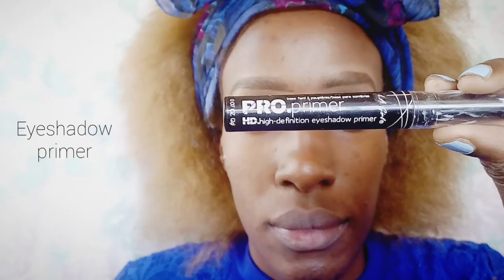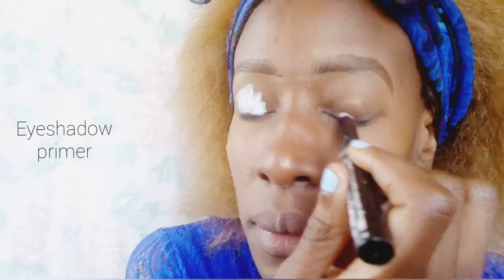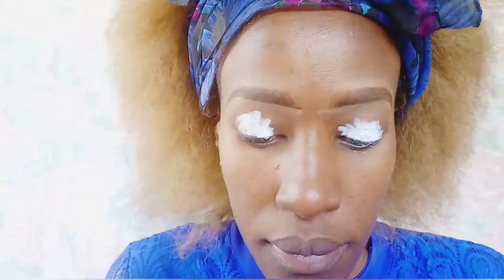So this is me with my completely bare face. Of course, we always start with a bare face. And today I'm not going to do much talking because I want the images to do the talking. And you know, the transformation is always better when nobody's talking.